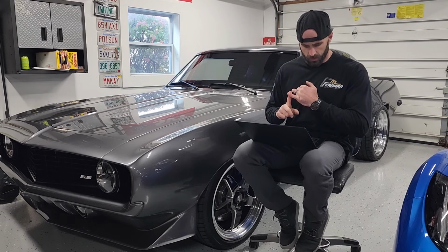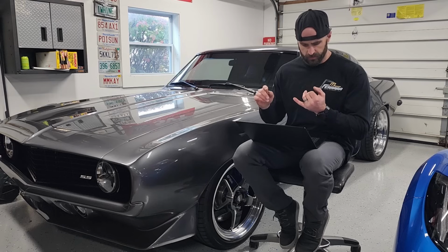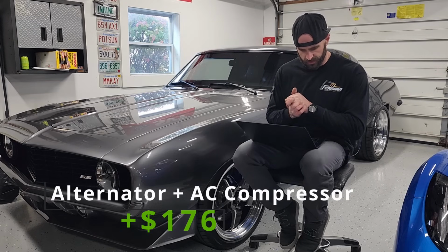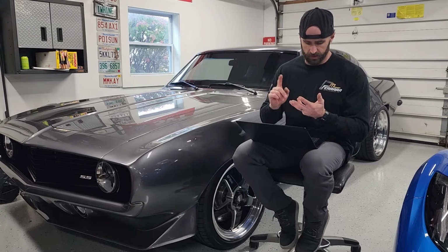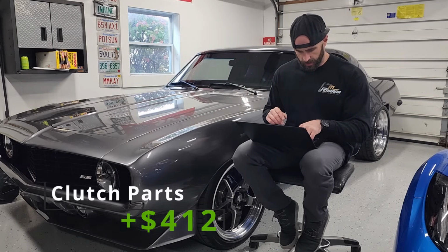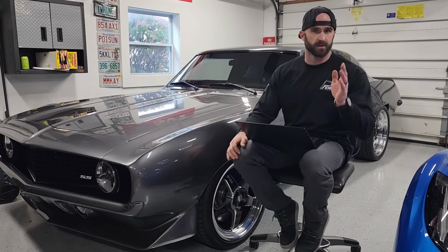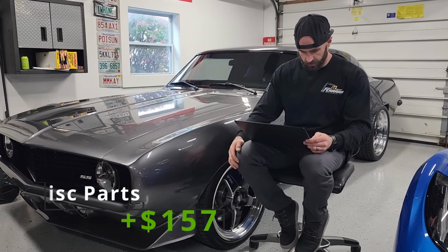The Dirty Dingo alternator bracket and low mount AC bracket, $240. Got a generic Amazon alternator and a mini AC compressor on eBay. Those are combined $176. Clutch kit and flywheel I got from Rock Auto, so that's LS7 clutch, flywheel, ARP bolts, all that good stuff, $412. Power steering hose, fittings, flywheel bolts, alternator pigtail, again, some of this stuff is random, I just ordered it all at the same time, $157.